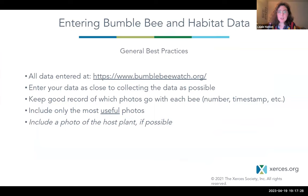It's a good idea, just in general data housekeeping practice, to enter it as close as possible to when you collected it. You may find as you're going through your data sheet that, oh, I don't quite remember what happened on this particular day, or you're not sure about what you wrote. So just entering it as close to when you collected it helps prevent some of those mishaps.